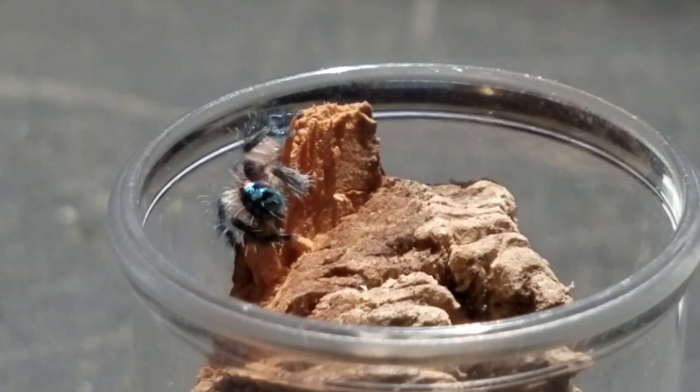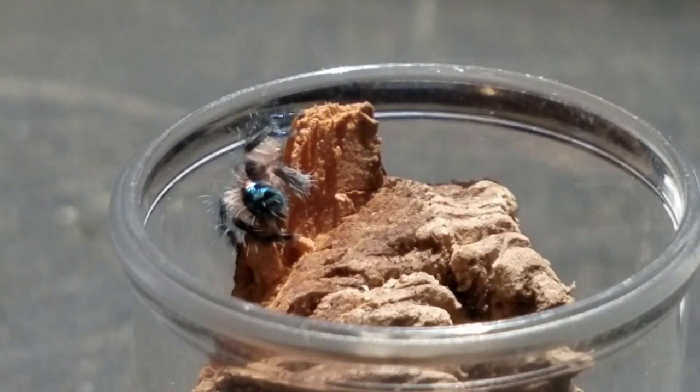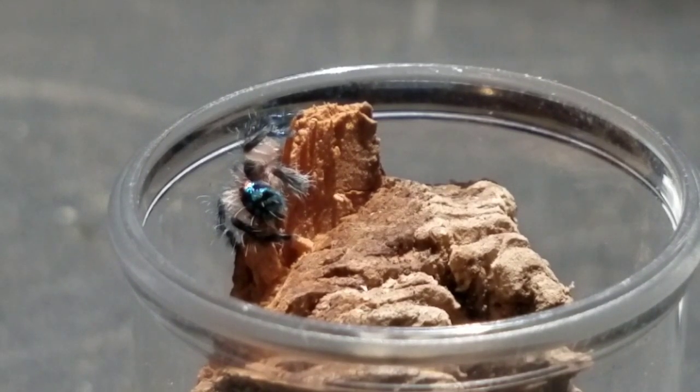But so yeah, I got some rehousings to do. My Theraphosa blondi, I think I'm going to go ahead and put her in a bigger enclosure now that she'll be in for the next probably 3 or 4 molts before her final enclosure.